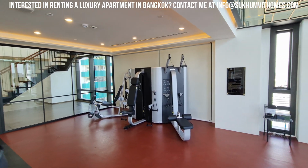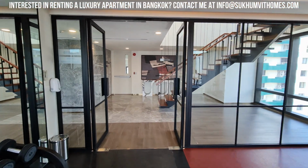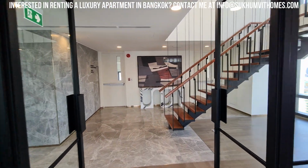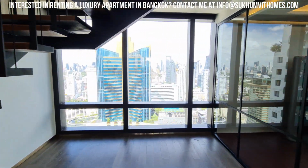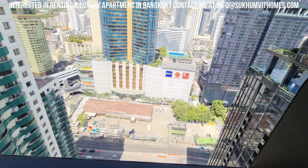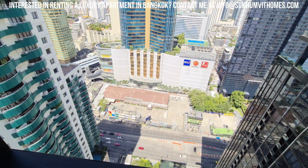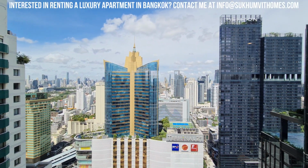Okay, so this is on the 36th floor, and if you're at the rooftop that I just showed you before, that should be then 37 or 38. Here you have a nicer view of Sukhumvit Soi 21. So let me show you the swimming pool area.